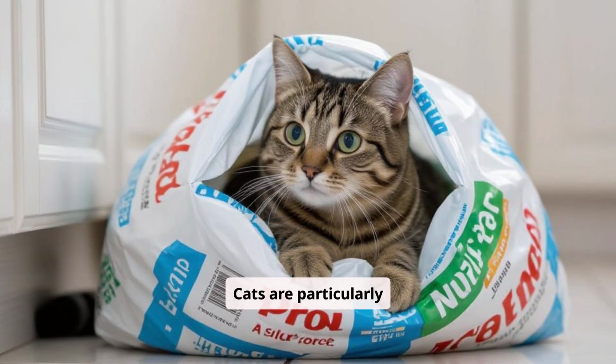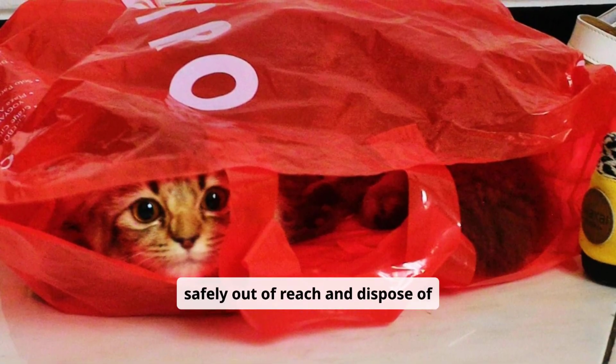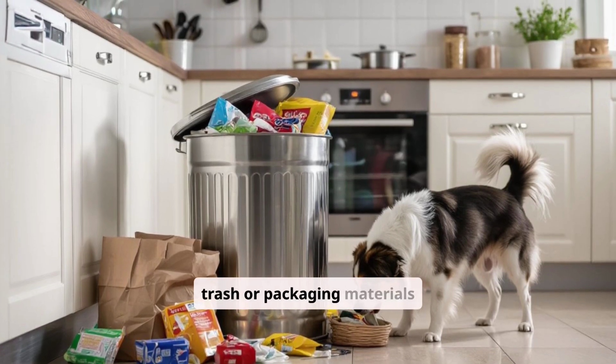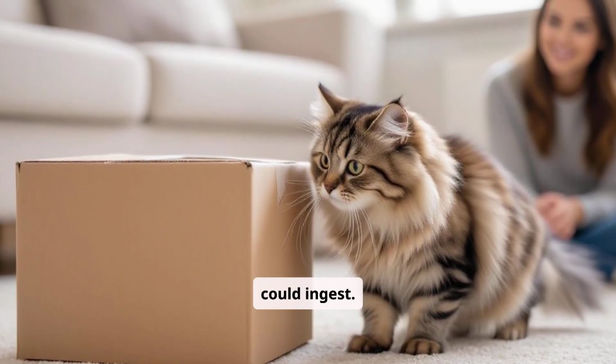Cats are particularly curious and may even crawl inside plastic bags. Always store bags safely out of reach and dispose of them immediately after use. Avoid leaving kitchen trash or packaging materials unattended when pets are nearby. Monitor pets around any new objects they could ingest.